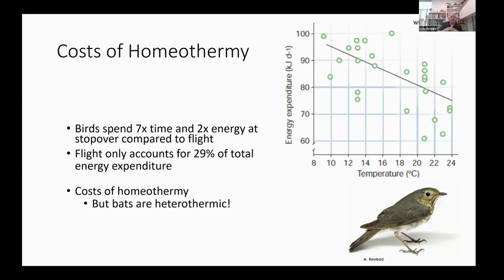And much of that energy expenditure while these birds are at these stopover sites, they're resting, they're refueling, getting ready for that next leg of their migration journey, is driven by thermoregulatory costs. So here's some neat data from Martin Wikelski and his group working with Swainson's thrushes. At the stopover sites, the colder the temperature is at the site, the more energy these birds are spending. The colder it is, the more they have to shiver to stay warm to keep their body temperature at their normal body temperature, which costs them more and more energy.